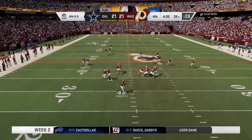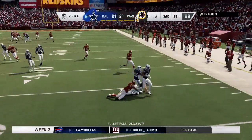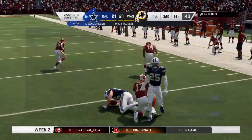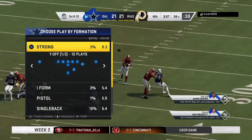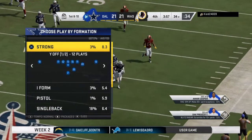They're not behind. Here's Haskins to throw. And this is going to be intercepted. Picked up by Leighton Vander Esch. And his guys are going to take over at the 34-yard line.